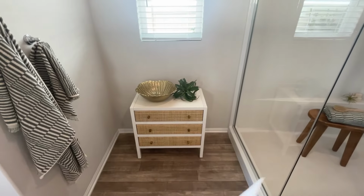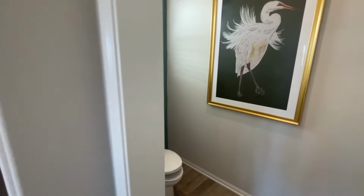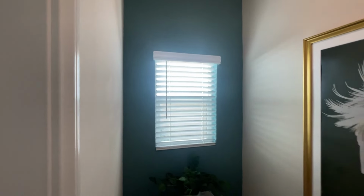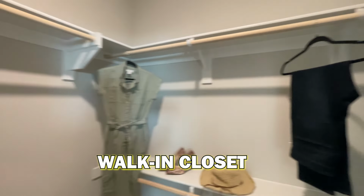Because this is kind of a wasted space, but they got this here. You can set up a vanity here or something. So there are different things you can do with that space that I've seen. Next to that, we're going to have our throne area here. Once again, that pop of color, little touches go a long way. And then here we've got our walk-in closet.